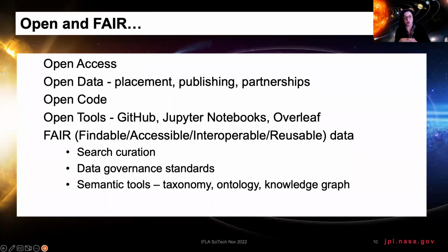We also deal with open code and open tools. We're a big GitHub user. We use Overleaf and Jupyter Notebooks. Open code, this also goes back to the JPL Open Repository.